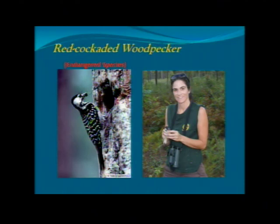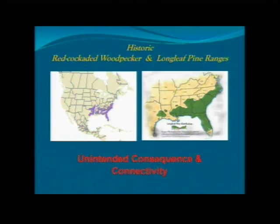Now, the other problem with the Red-cockaded Woodpecker, besides wanting to drill a hole in a live longleaf pine, is that it can take 2 to 3 years sometimes, and the male works on it too. This means that 2 to 3 years go by and they're not reproducing their population. So here's a big example of unintended consequence of human activity and connectivity.